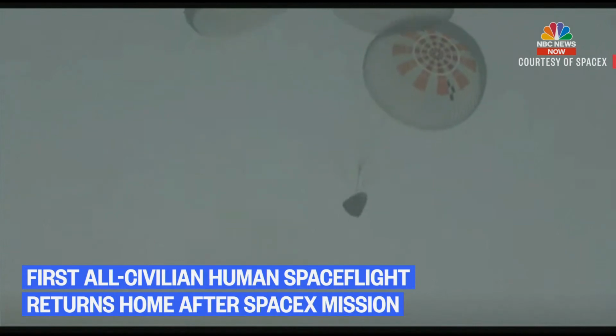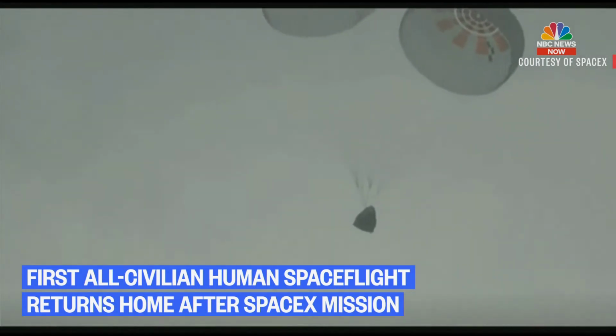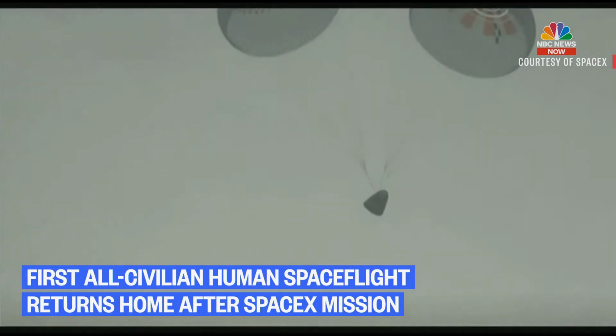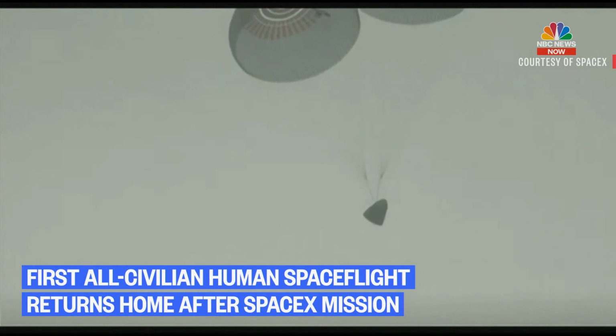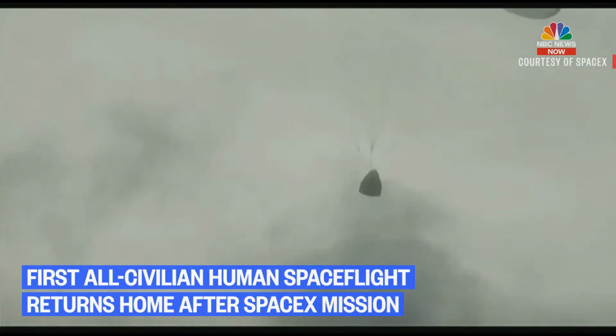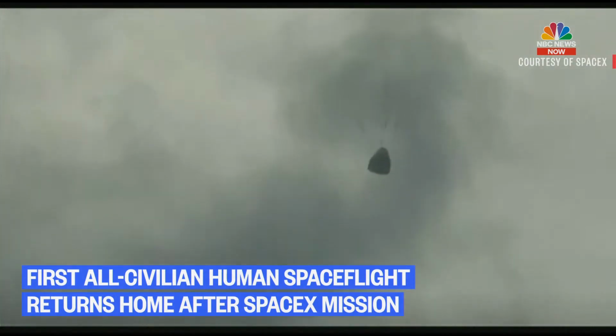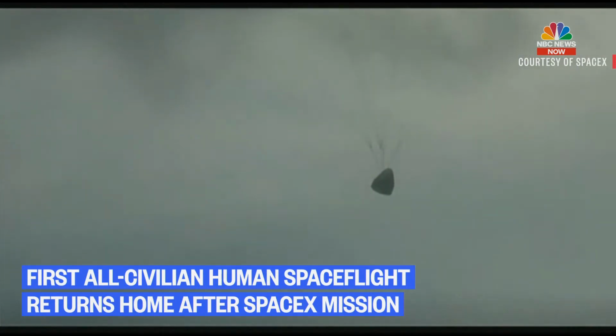And this is a great shot. Dragon continuing to descend back towards Earth, again targeting a splashdown off the coast of Florida in the Atlantic Ocean. "Copy 600." "Copy 400." "We're bracing." "We copy 200."